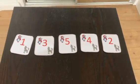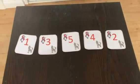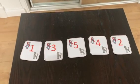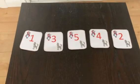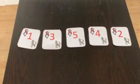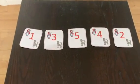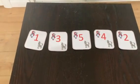Okay, now we want to put these numbers into order. Ordering our numbers is just like counting them. We start with our smallest number and then we get bigger and bigger. Just like when we counted 1, 2, 3, 4, 5. Okay, so which one of these is our smallest number? We say this number first when we are counting.